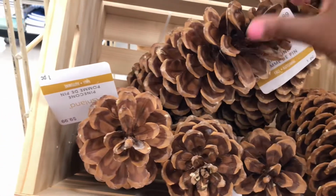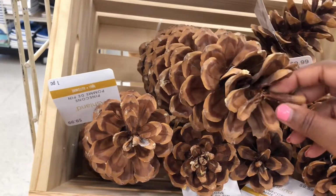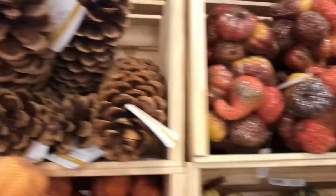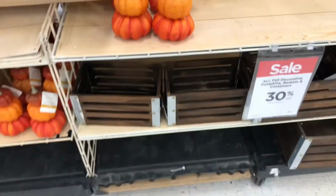Fun fact, I used to hate these pine cones. I don't know why. I just used to step on them every day when I was little. And they have a whole bunch. Oh, they have a little case too.